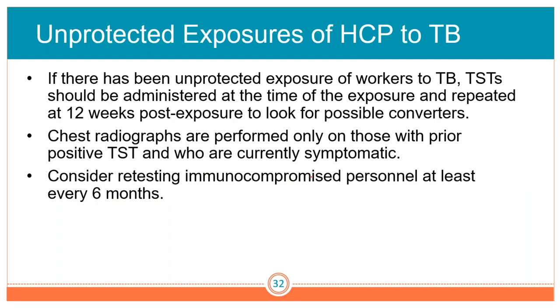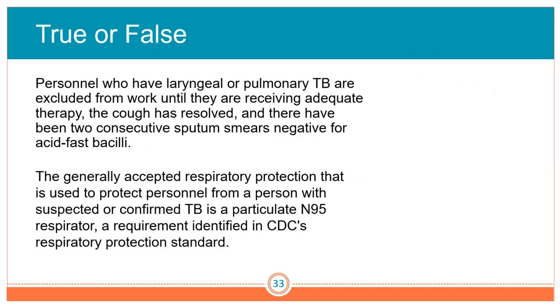Unprotected exposure of healthcare personnel to TB. If there has been unprotected exposure of workers to tuberculosis, TSTs should be administered at the time of the exposure and repeated at 12 weeks post-exposure to look for possible converters. Chest x-rays are performed only on those with prior positive TSTs and who are currently symptomatic. Consider retesting immunocompromised personnel at least every 6 months.